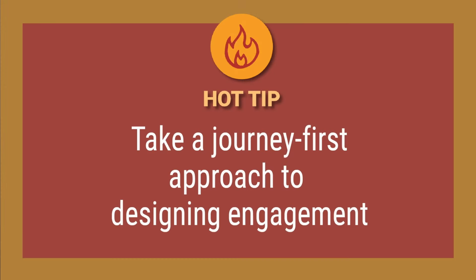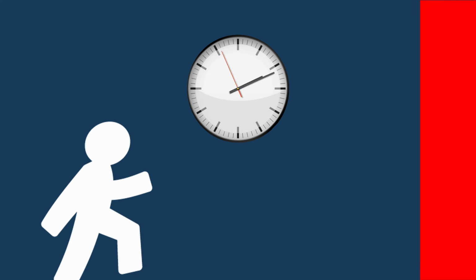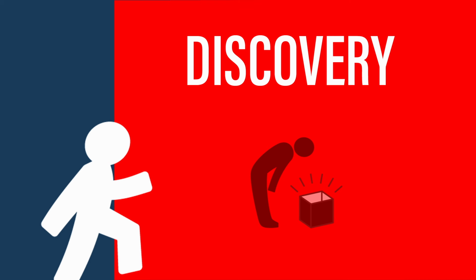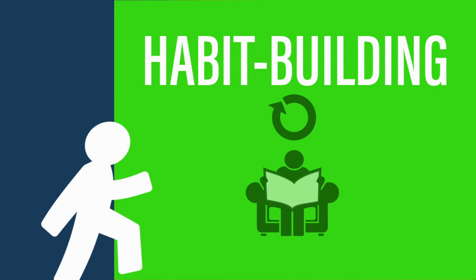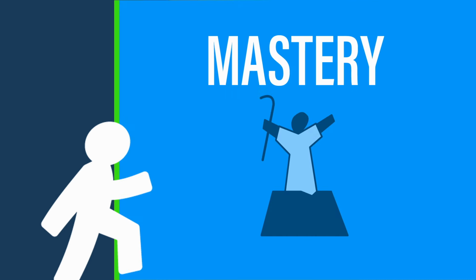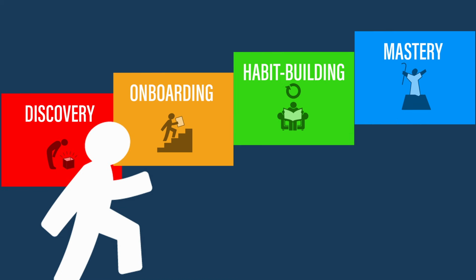This leads us to tip number 1. Instead of starting with mechanics like points and badges, take a journey-first approach to designing engagement. Ask yourself, how does the customer's experience change over time? How do they first discover your product? How do they learn to use it during onboarding? What habits do they build after a week, a month, a year? Asking these questions will help you design a coherent customer journey.